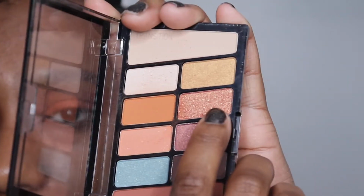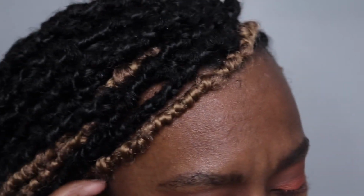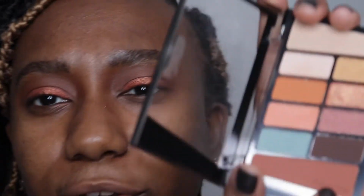I really like the shade from the Not a Basic Peach palette too, so I'm going to take a little bit of it. This is what it looks like. Focus. Okay, there you go. It's this pretty orange shade, and I'm going to pop that here on top. Oh guys, that's really pretty. All I did is pop it on top of the Rose Gold shade from the e.l.f. palette. Looks really nice. So I'm going to deepen up my outer V a little bit.